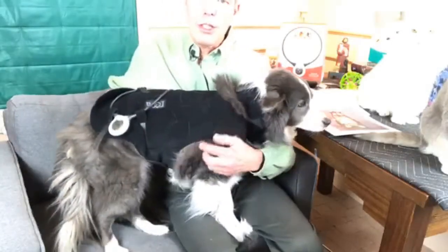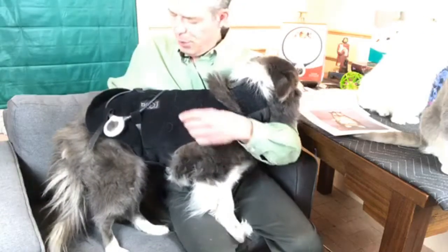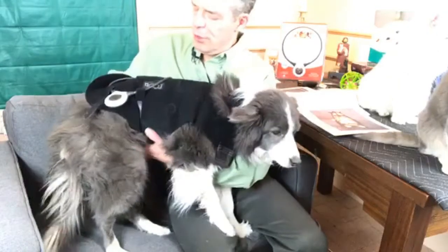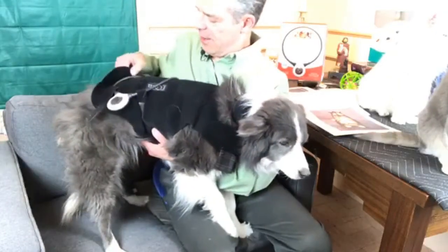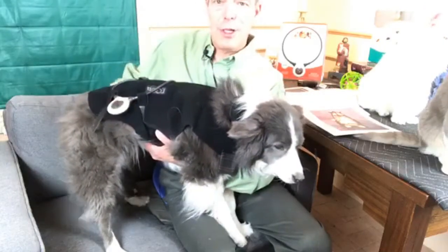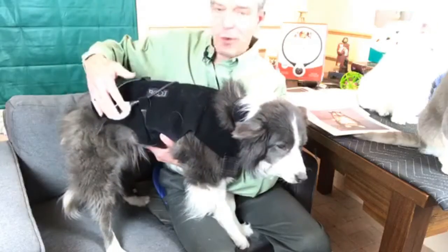So, you can see that she's wearing this little black garment. This is called a loop aid. And the beautiful thing is that she has this Assisi loop on here, and you can see the device right here. It comes with these Velcro tapes that you can use to position it wherever you want, and I have it over here over her middle back.